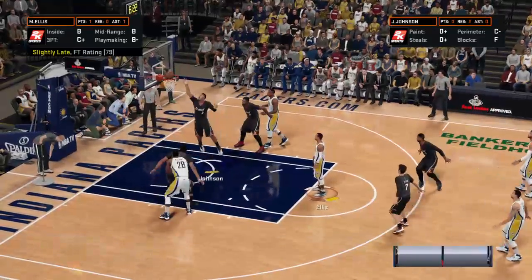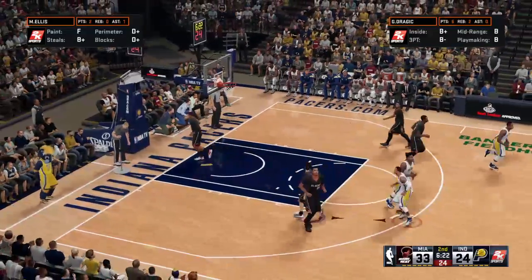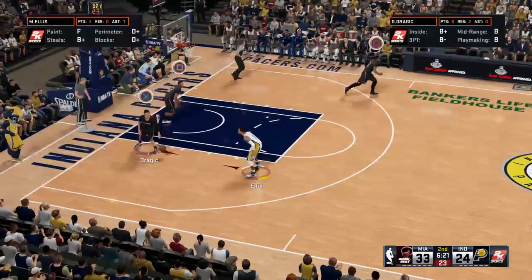And the Heat with some changes. Whiteside comes in for Amar'e Stoudemire. And it's Dragic in for Green.